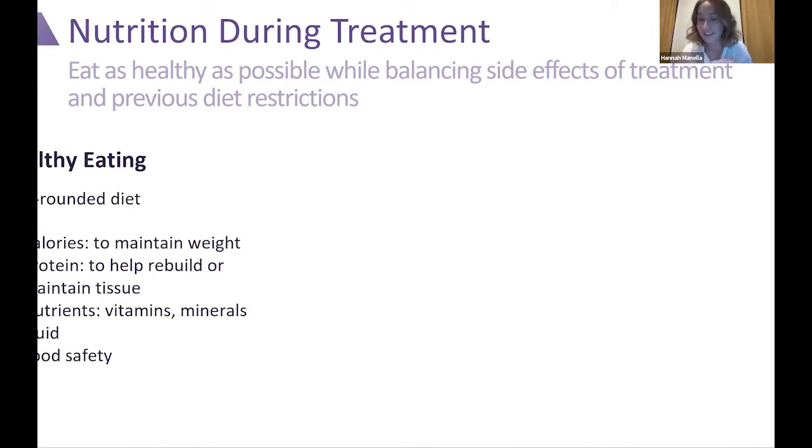I want a protein nearly almost every single time an individual is eating to ensure that they're getting enough, because protein needs increase during treatment. And we want to ensure that there's enough circulating protein to help rebuild or maintain tissue, specifically muscle, right? If we want to maintain muscle stores, we have to eat protein.